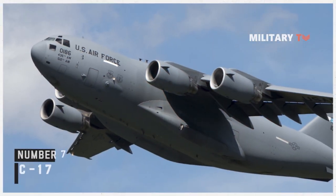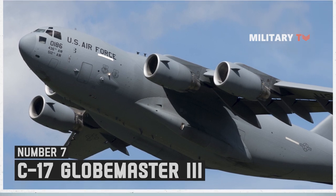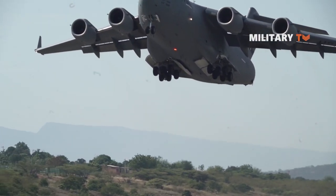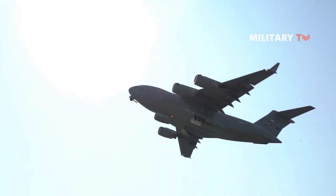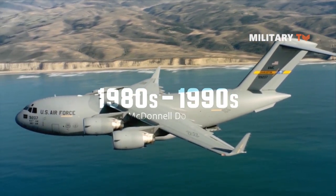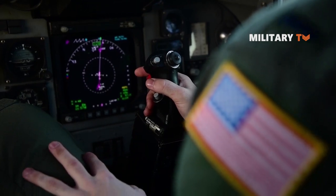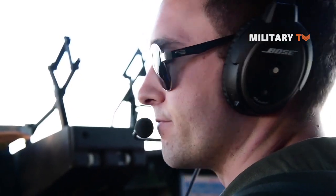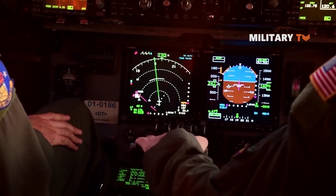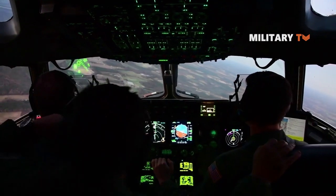Number 7. C-17 Globemaster III. Coming at you with another Globemaster, the Boeing C-17 Globemaster III is a large military transport aircraft that was developed for the United States Air Force from the 80s to the early 90s by McDonnell Douglas. The C-17 was developed with digital age technologies such as fly-by-wire flight controls, high bypass engines, and composite wings, giving it perfect flight characteristics for operating on short and unprepared runways.